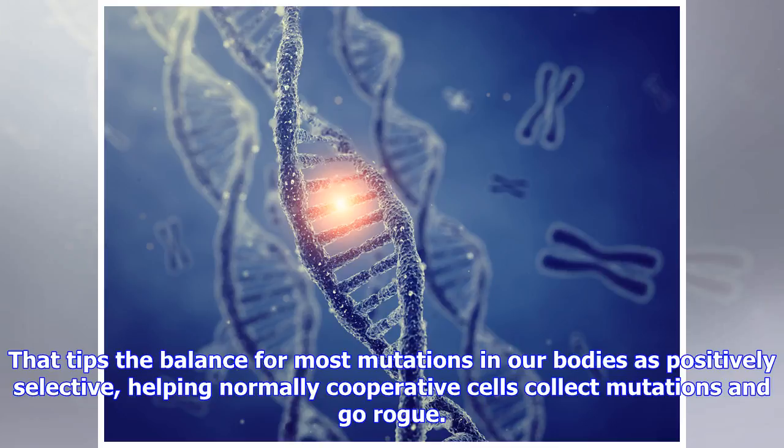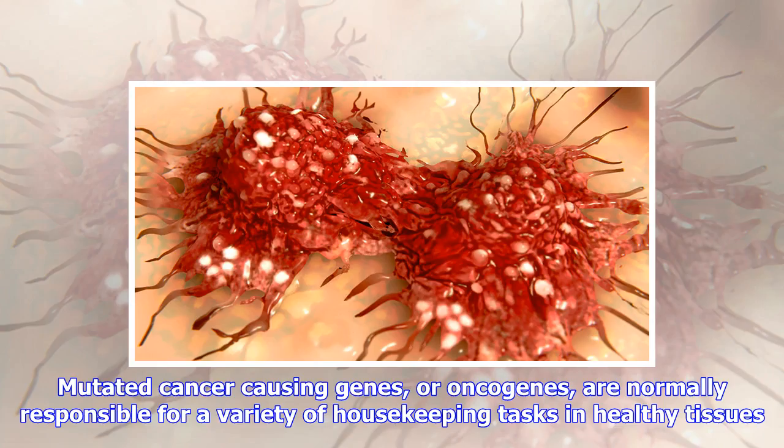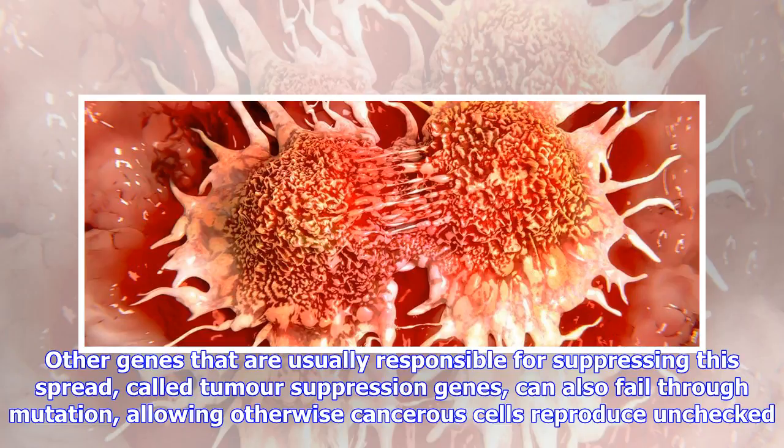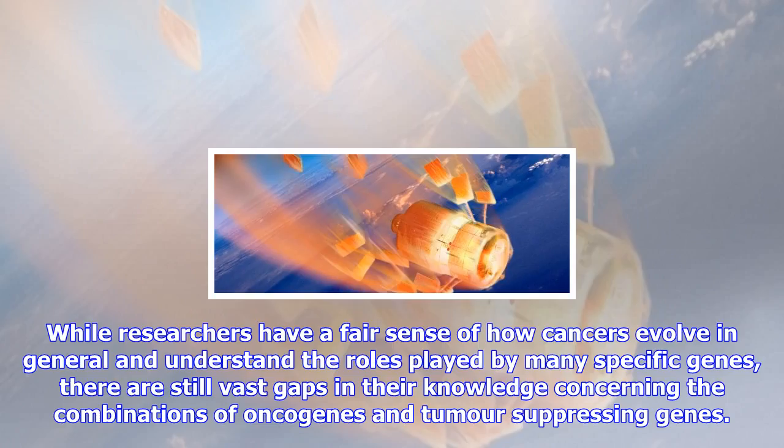That tips the balance for most mutations in our bodies as positively selective, helping normally cooperative cells collect mutations and go rogue. Mutated cancer-causing genes, or oncogenes, are normally responsible for a variety of housekeeping tasks in healthy tissues. Changes might supercharge their usual talents, making it hard for the body to keep the cell's replication under control. Other genes that are usually responsible for suppressing this spread, called tumor suppression genes, can also fail through mutation, allowing otherwise cancerous cells to reproduce unchecked.